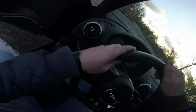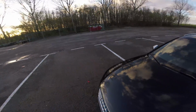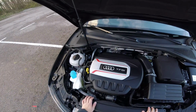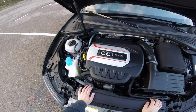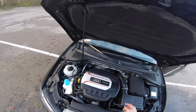First thing I want to do is pop the hood and show you the engine compartment. So guys, as you can see, pretty clean engine compartment. Like I said, this car is pretty much brand new. It's also fully stock. So 2-liter engine, 4-cylinder, turbocharged.